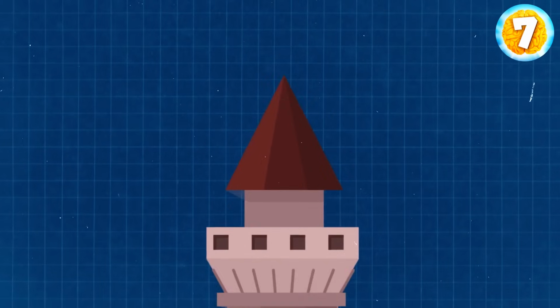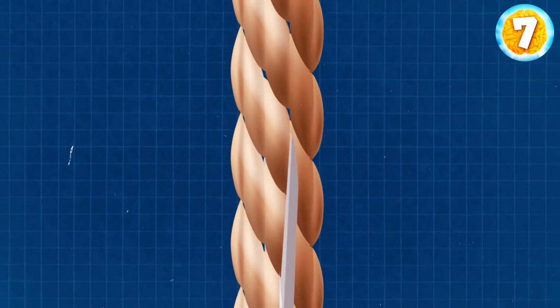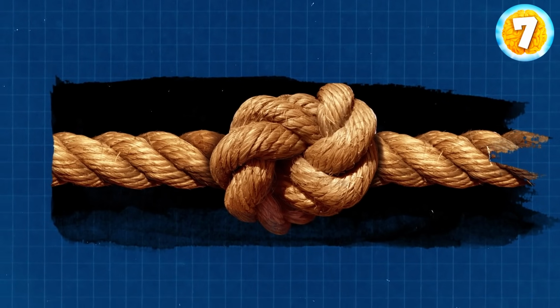The criminal indeed cut the rope in the middle, but not across. He made the cut along the rope, tied its 2 parts together, and got down to the ground without any problems.